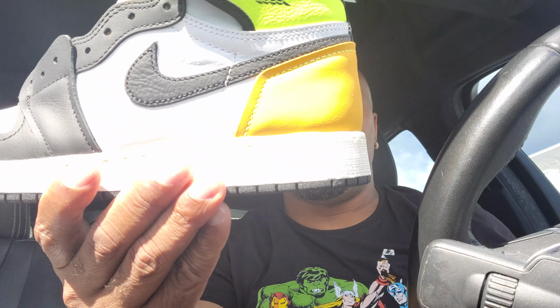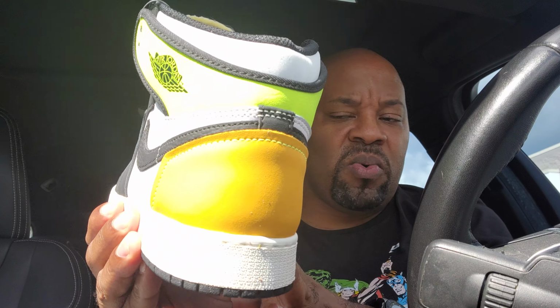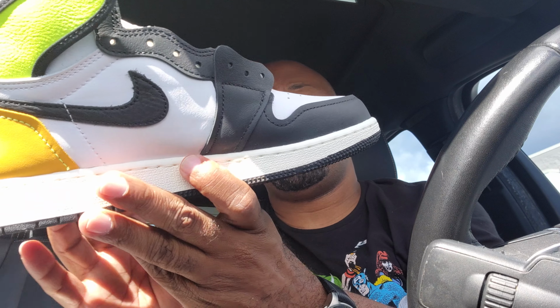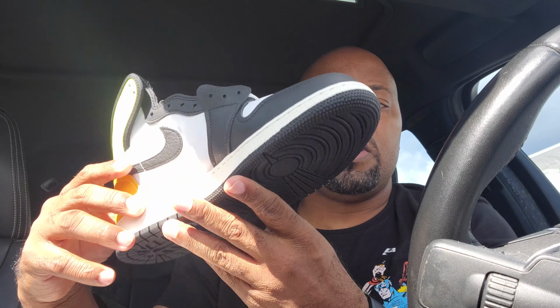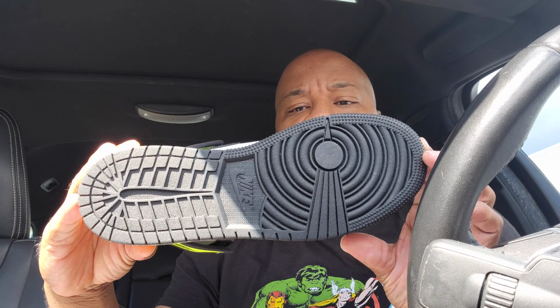They come out of there undisturbed, not even tried on, and bam, one quick look around, do your spin-a-rooney. Shout out to the guy Booker T. The materials on this shoe are pretty good, I must say. Underneath, all black. On the toe box, ooh, buttery. Look at that, soft as a baby's butt.